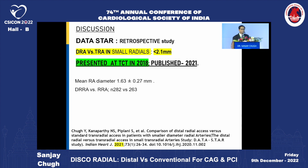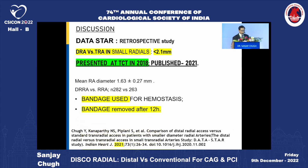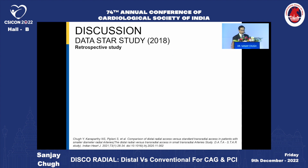It's pertinent to bring into discussion the DATA STAR study, which was our study done retrospectively comparing distal versus transradial access in small radials, which was presented at TCT in 2018 by me and published in Indian Heart Journal in 21. The important point is we used a bandage in this study for hemostasis, which was removed after 12 hours, and patent hemostasis was not done. This was done for logistical reasons.